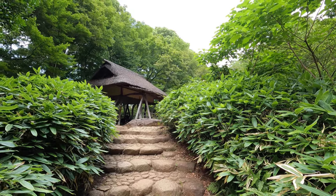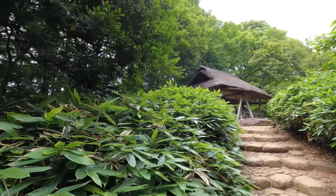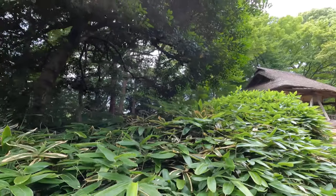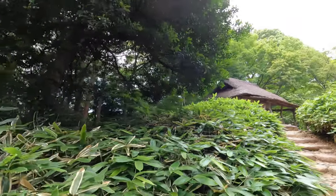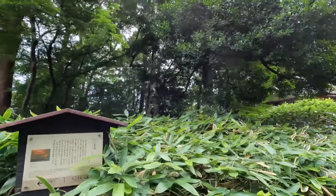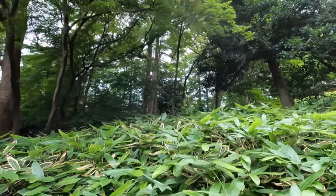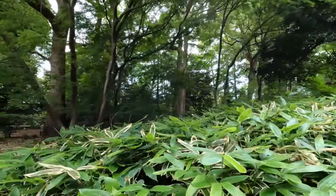This tea house was originally built by the Iwasaki family and it's the only remaining original structure. It was damaged during the big earthquake in 2011 but restored.